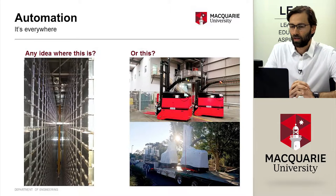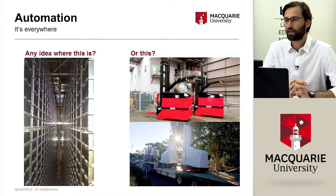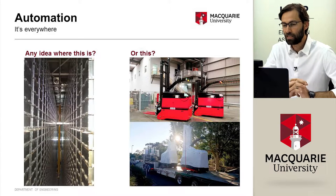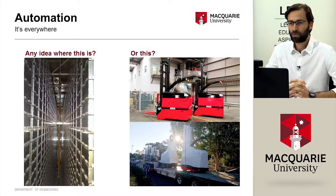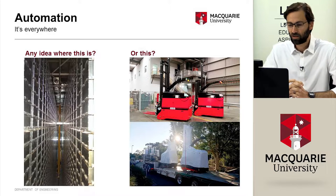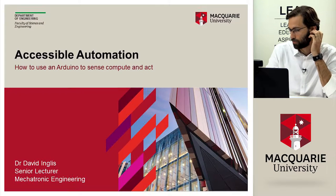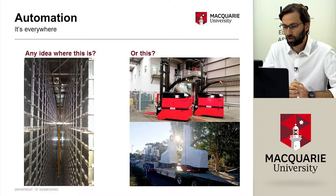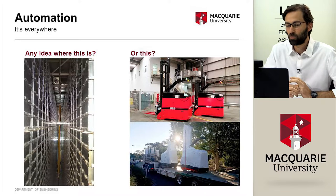Okay, so I think sometimes, particularly where we live in Sydney, if you're not actually in the business of making things, we don't often see just how much automation's around us. So this picture on the left is actually in our library. This building here on the front, that's our library. And this picture on the left is actually what a large chunk of the library is dedicated to. That's where the books are kept.